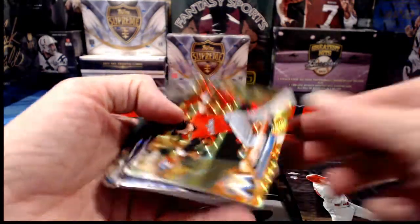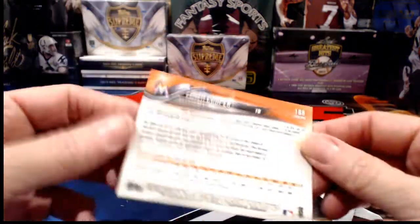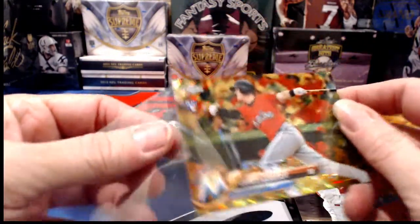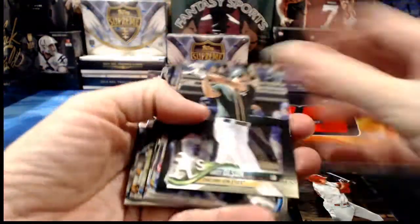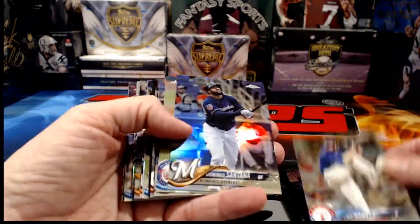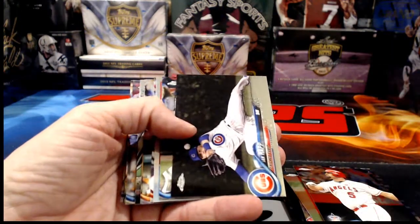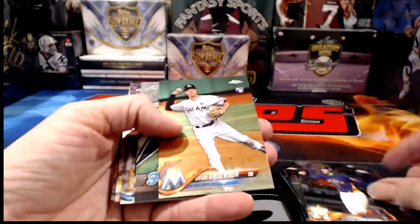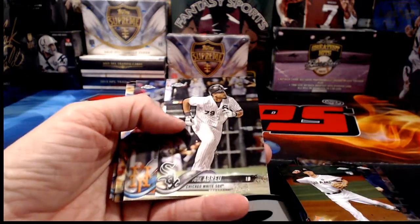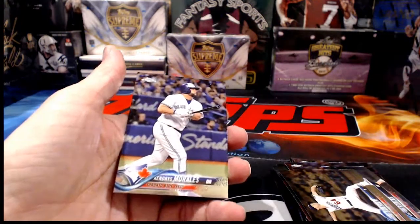Victor Robles on that for the Nats. There's a Miami Marlin, Garrett Cooper to 50. And yeah, you're right. Those are teams that I would normally think. The Rockies seem to be kind of hit or miss. You'll either pull 10 Rockies or no Rockies in terms of autographs, I mean. They're very kind of spotty, it seems. But the Red Sox, well, I mean, normally we would pull at least something numbered. I guess I should never say normally, but I will say often we would.